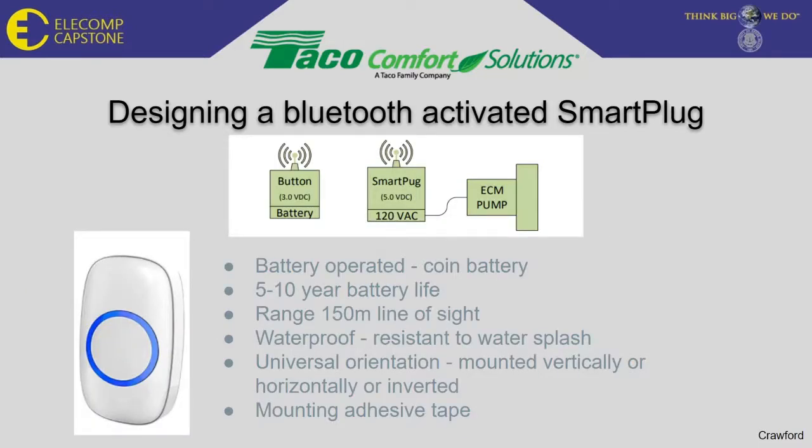The physical button, as shown here, will use Bluetooth low energy as opposed to hardwiring a connection, for the most convenience. This button we're looking to make battery operated, waterproof, and mountable anywhere with adhesive tape.